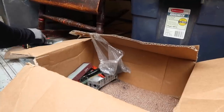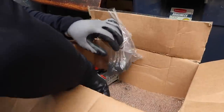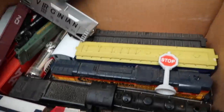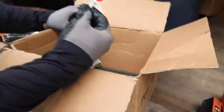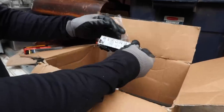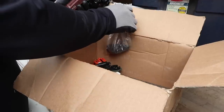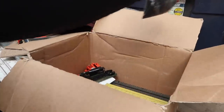Let's put these back nicely so we don't tear them up. Oh, my gosh. More of them? Let me look. Oh, wow. A lot of Virginia. It'd be fun to have a big room where you could just set this up. This has got a hole in it or something. We'll put this over here for now.